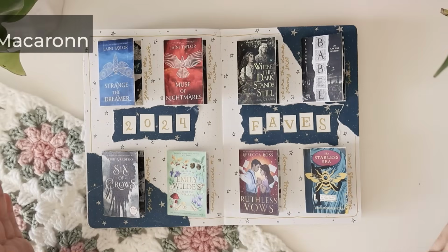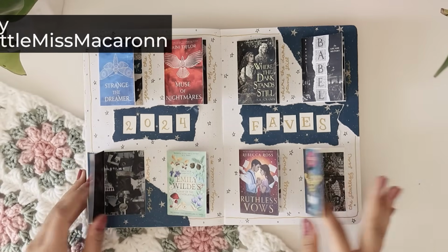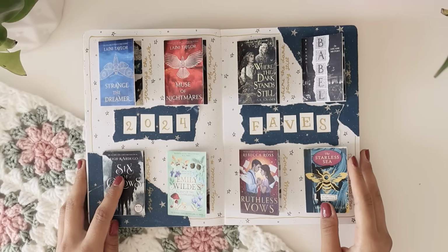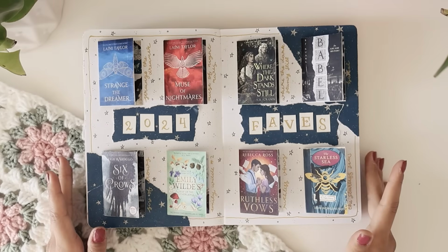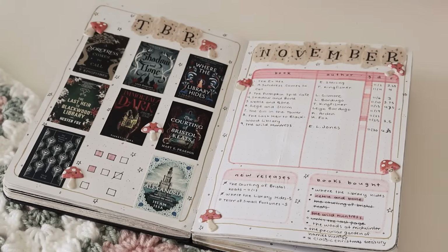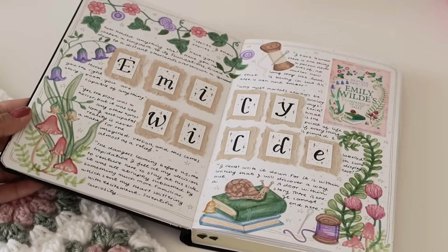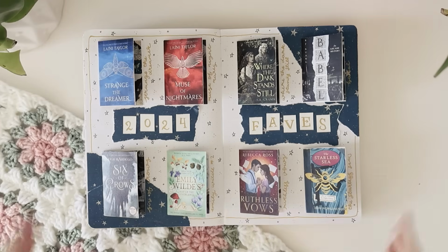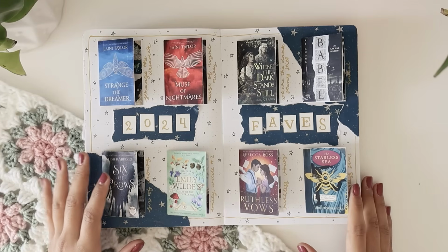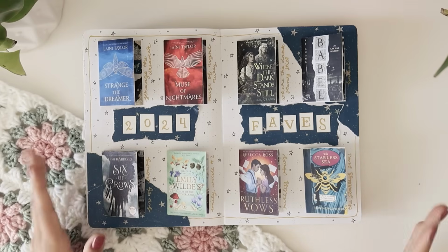Hi everyone, it's Lucy from Little Miss Macaron, and my reading journal tip is opening book covers. Book cover printouts are one of my absolute favorite elements to include and incorporate into my reading journal. I use them in so many of my spreads, from TBRs to reading wrap-ups to book review pages. I think they are such a fun and easy way to both add some color and visual interest to a page while also making spreads a little bit more well-structured and easier to reference.